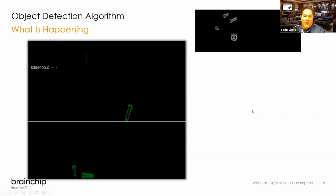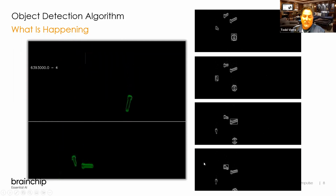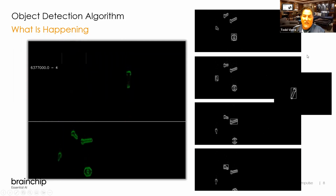This is a little bit more complex demonstration, where as each of these individual components drops down, we identify which component it is, put a bounding box around it, whether it's a nut or a bolt, identify it and count it. You can see the count on the left-hand side. It goes from 0 to 5 different units in there. And this is really nice for counting high-speed objects in a real-world industrial environment.